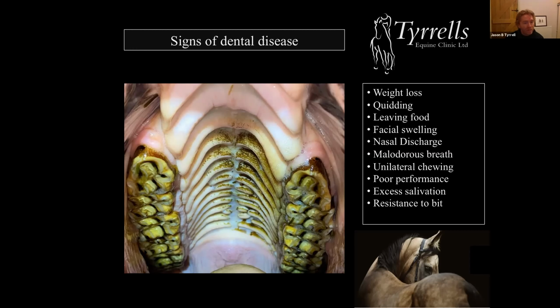But there's not much going on in this arcade. And actually the problem was down below here in this lower arcade. This horse had a gap between its teeth, but only chewing on one side. So again, a sign of dental disease. If your dentist is having a look and seeing that, there's a problem here somewhere. But you can often see these horses eating just on one side of the mouth if you look carefully. Poor performance, if obviously they're not eating, excess salivation, any horse that's drooling more than you normally expect, and if it's resisting the bit, always look in the mouth.